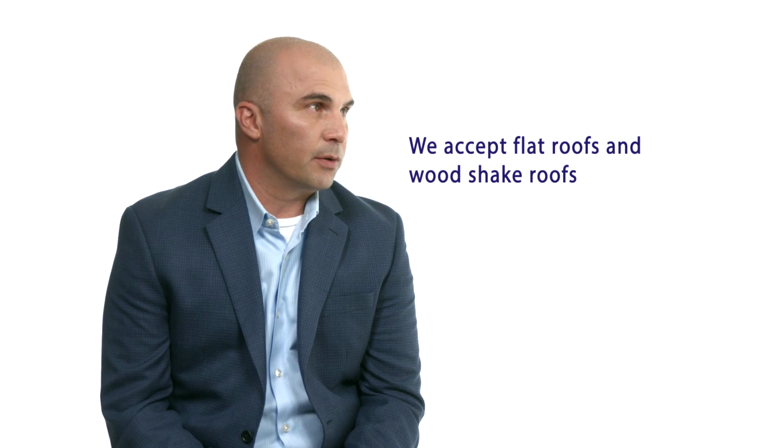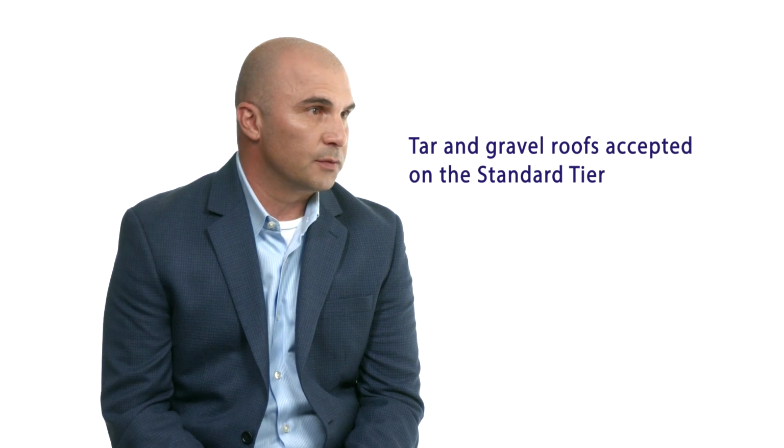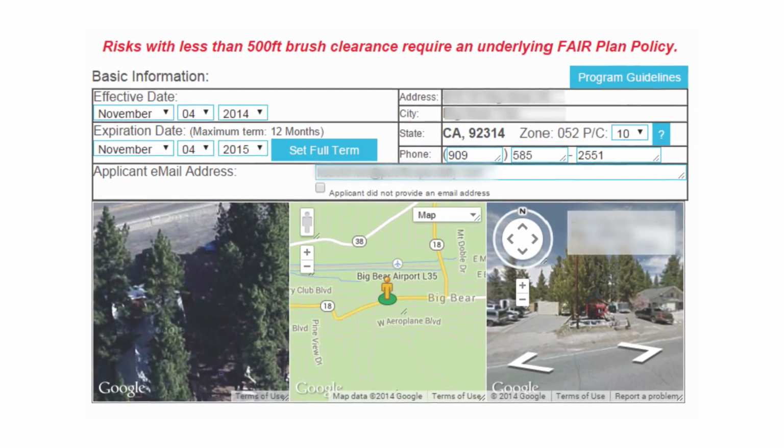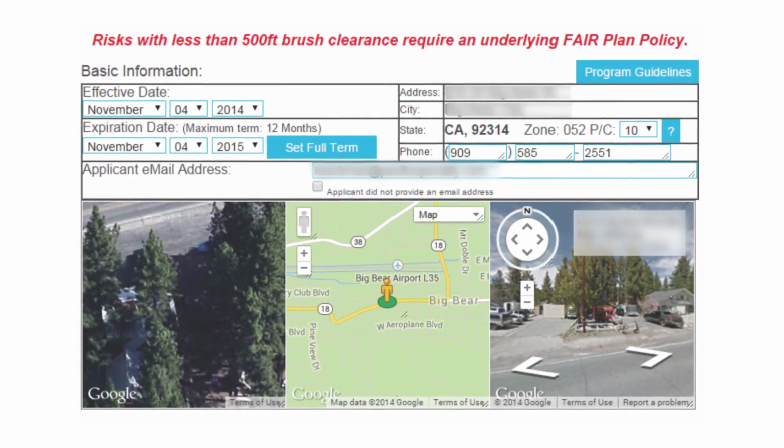Producers also want to know if we accept tar and gravel roofs. We do accept tar and gravel roofs on the standard tier, but not on the preferred tier. We offer a discount for tile roofs in California, and our roof age requirements do not apply to tile roofs.